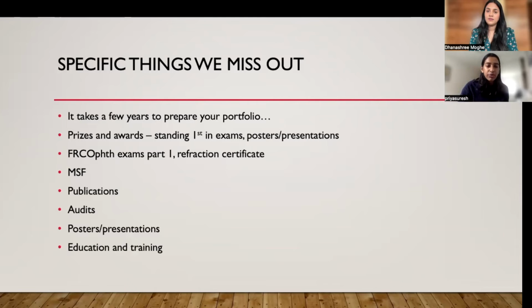Now, there are many things we miss out when we prepare our portfolio. When we are in India, or another country, our priority is clinical and surgical work or laser work. But we miss out on a lot of other important domains, which are equally important. In fact, they carry the same weightage as your clinical and surgical experience. Firstly, it takes a few years to prepare your portfolio. It took me a full two years to prepare my portfolio before I submitted for ST3 entry. And you need to look at the evidence folder. That's the link which I'm going to share. The evidence folder very clearly outlines what you get marked on and what you do not get marked on. If you prepare your evidence folder right from the outset, a few years before your application, that really helps. You can get everything organized into your domains, and it very clearly mentions how many points are essential for what domain.